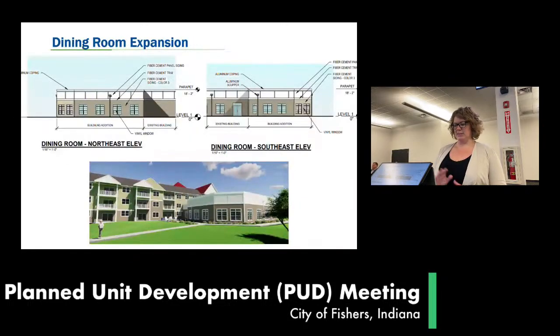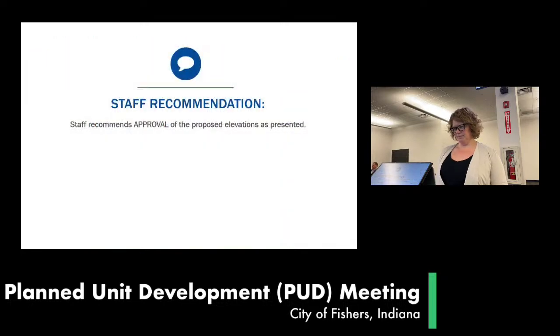This is the dining room expansion here. The building materials for this section are primarily fiber cement siding with fiber cement panels along the top edge of the building. The windows are vinyl and the roofing has aluminum coping along the top edge. This addition is a wall module from the existing structure and has a flat roof with parapet to match the existing structure. Staff recommends approval of the proposed elevation as presented.